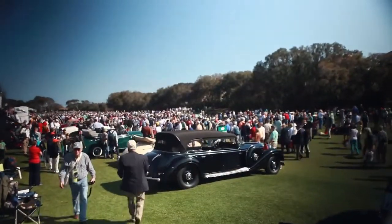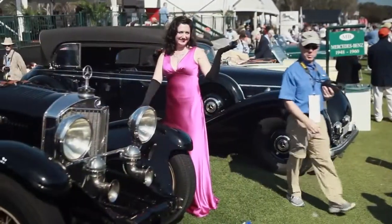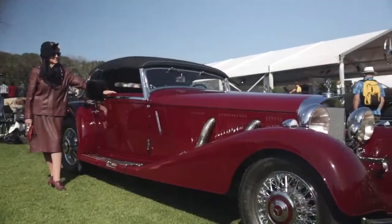There are a number of resources out there that are very helpful. A Concours is a great resource because the cars you see at a Concours are really over-the-top, beautifully restored or original cars. So it is really the best-case scenario for a classic car.